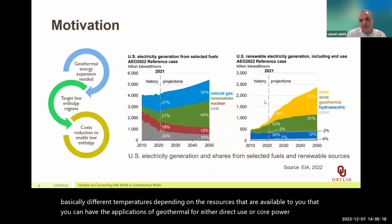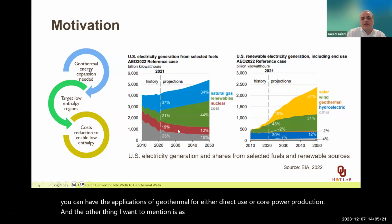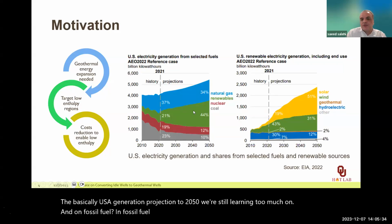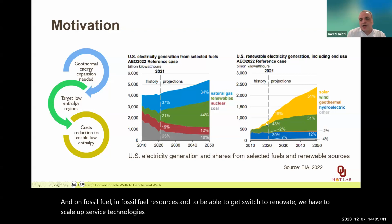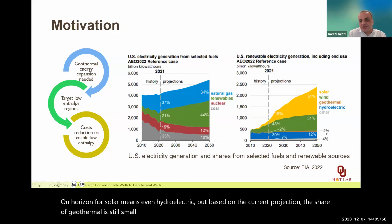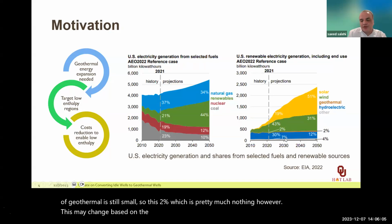And the other thing I want to mention is, as we already looked at the data, we know that in the U.S. electric generation projection to 2050, we're still relying too much on fossil fuel resources. And to be able to switch to renewables, we have to scale up some of these technologies. As you can see on the right side, there's very progressive growth on the horizon for solar, wind, even hydroelectric. But based on the current projection, the share of geothermal is still small. It's 2%, which is pretty much nothing. However, this may change based on the current breakthroughs that are happening.